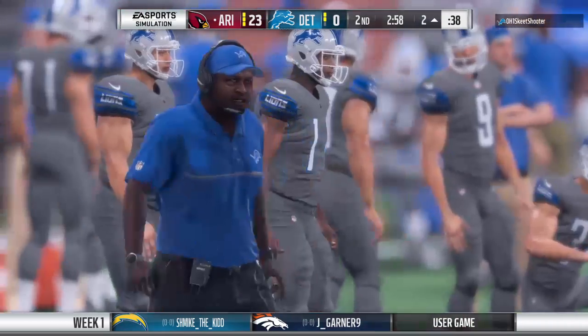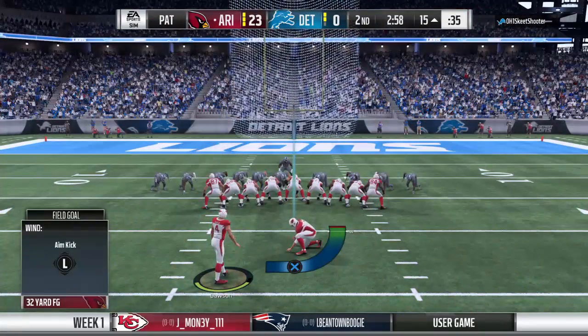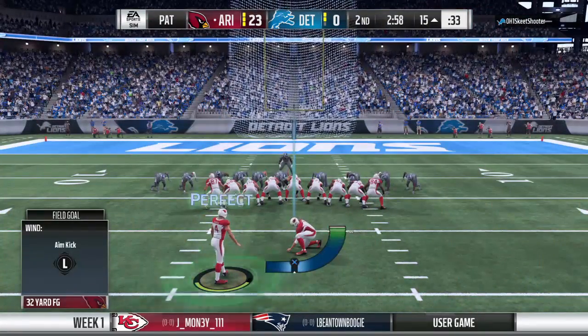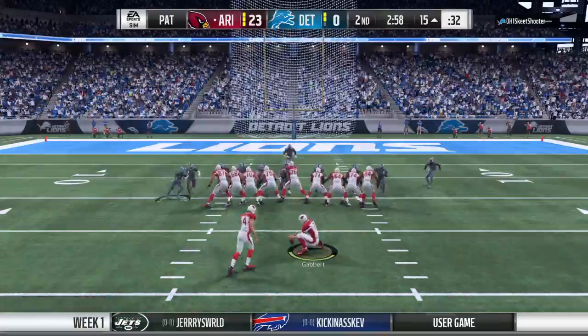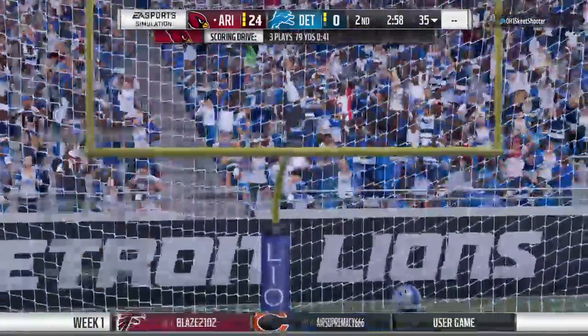David Johnson, already his second touchdown here in this opening weekend. And the Cardinals will extend their lead. And the lead is now 24.